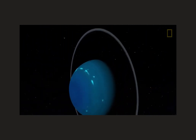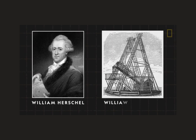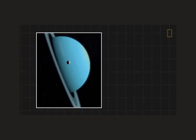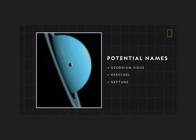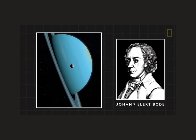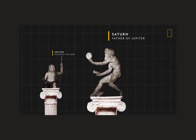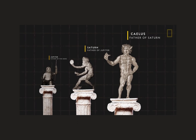Uranus and its many unusual features were a mystery to the ancients, and the planet was actually thought to be a star. But in the late 18th century, astronomer William Herschel discovered that the celestial object was actually a new world. The scientific community debated over what the planet should be called, and eventually chose a name suggested by astronomer Johann Elert Bode. Bode believed that since Jupiter was the father of the gods, and Saturn was the father of Jupiter, then this new planet should be the father of Saturn, Silus.